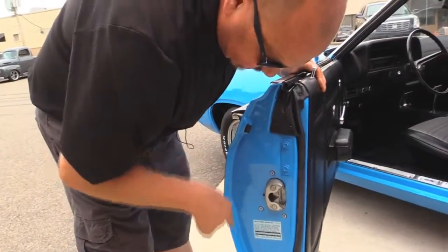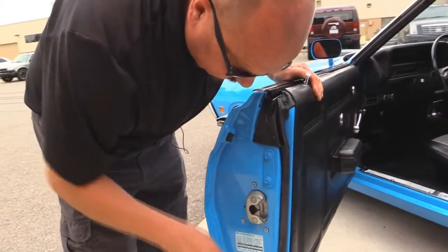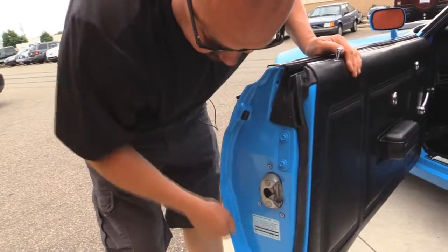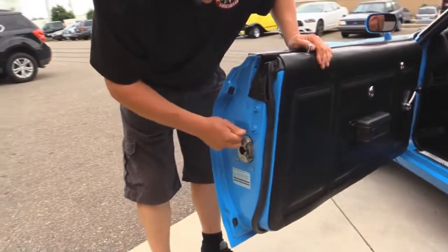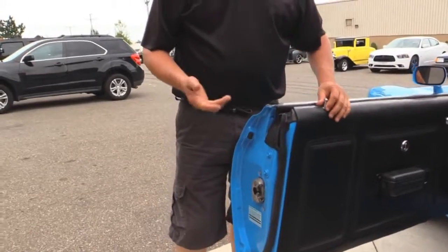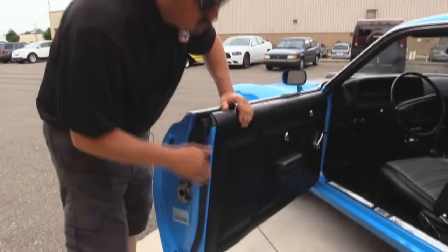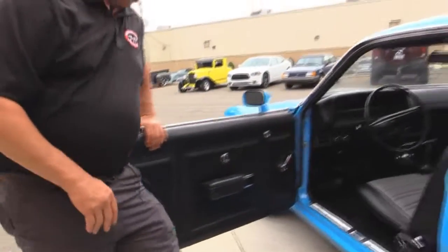These lips, this is the first place I look on every car to find out what kind of shape the car's in. This is one of the first things to go on a car. They had the latch out, so that tells me the guy that did the restoration really cared about what he was doing. They also put new rubber on the doors.